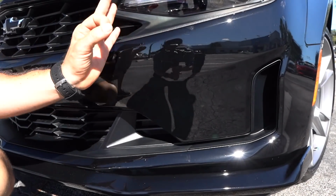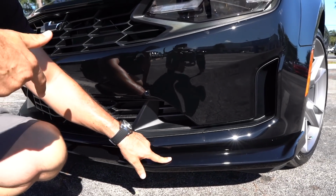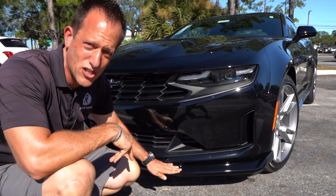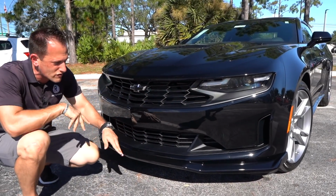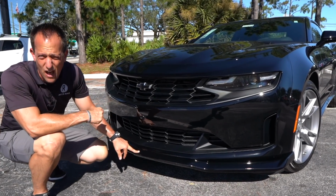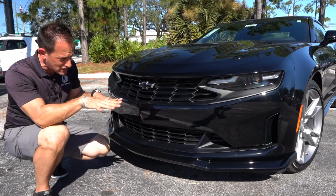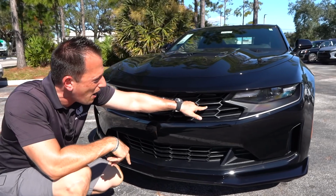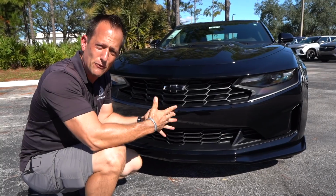Now what's interesting is that this one has been optioned with an actual body kit, a performance body kit. So you're going to get the addition of this front splitter extension, which I think really just brings the whole front end alive. It's going to give you extra downforce. This is the same type of splitter that they run on the 1LE package, and it gives you a little bit more aggressive look, but like I said, definitely some more downforce. But all of this is fully functional. My only zonk is, I wish I had an LT1 badge on the side, just right here in the corner, just to let people know you got something unique.